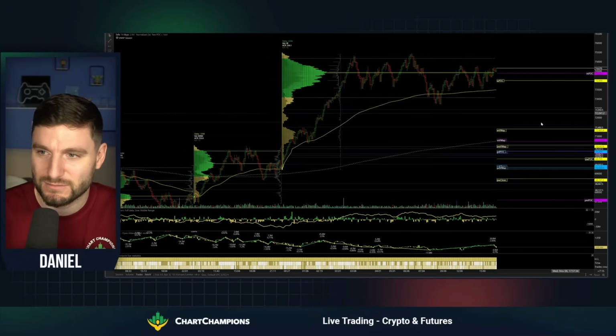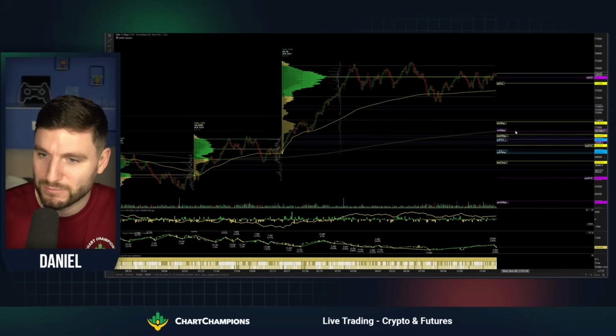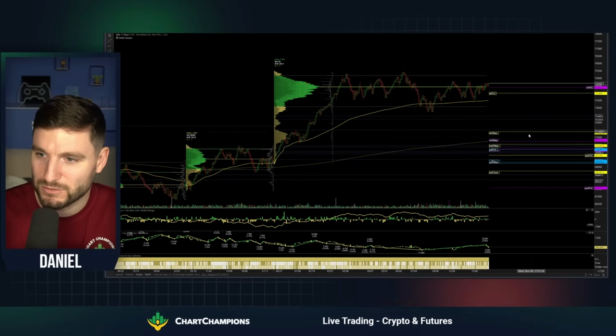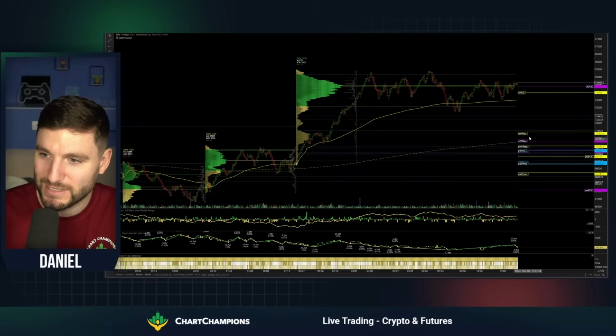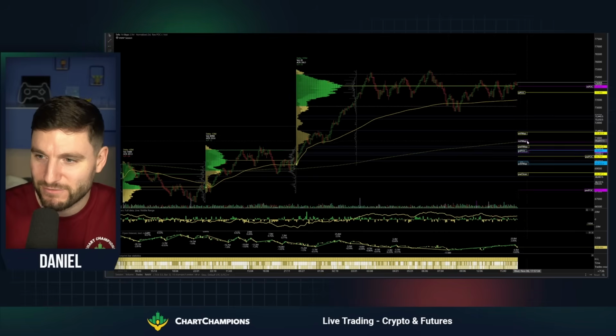This is a template that I shared probably 6 months ago, quite a long time ago, and I like this template a lot because it has all of the levels on the right hand side, and I'm not looking to trade all these levels, but what I look for is clusters of when a lot of things line up together. And I also like this more towards the 10th, 11th of the month onwards. Like today is the 6th of the month, so for example, the monthly VWAP is not so important on the 6th of the month because the month has only just started, right?